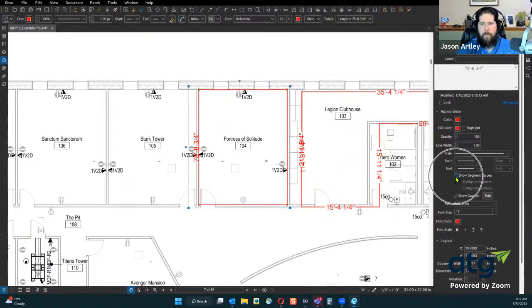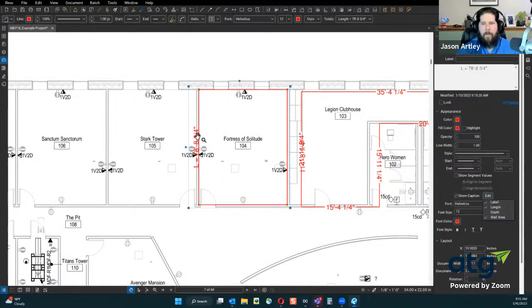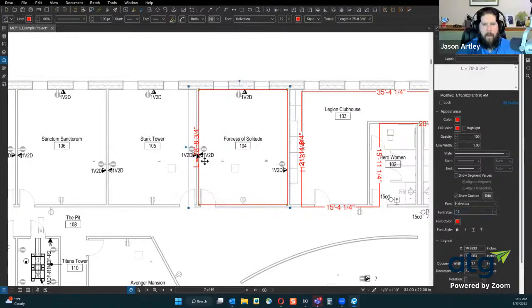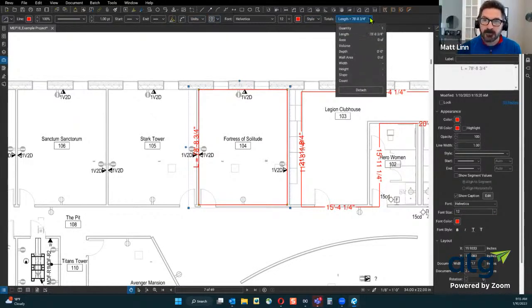Ta-da. Wait, what was that wall area where you just were? The wall area? Yeah. How does it know the wall height? Because it needs the height for the area, right? Yes. You have to set it. Thank you, David.